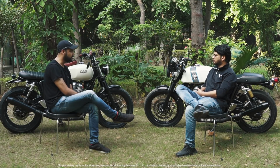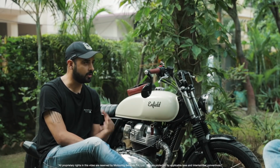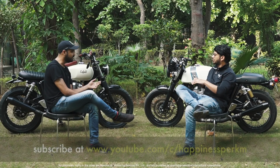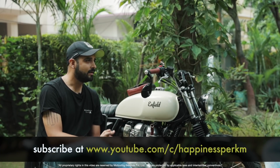That's where I said it is a very versatile platform. You can do wonders on it. You just need to change the tank and the handlebar, and it's a completely different bike, altogether a completely different motorcycle, with characteristic changes. So that is the story behind why I converted it into a brat.